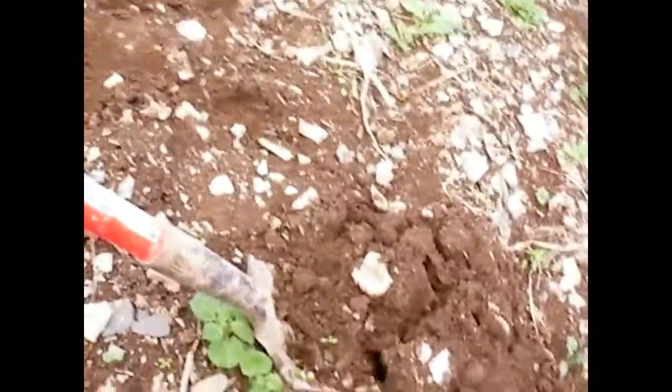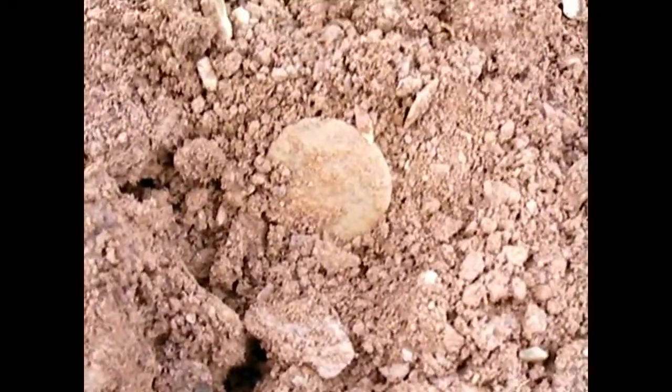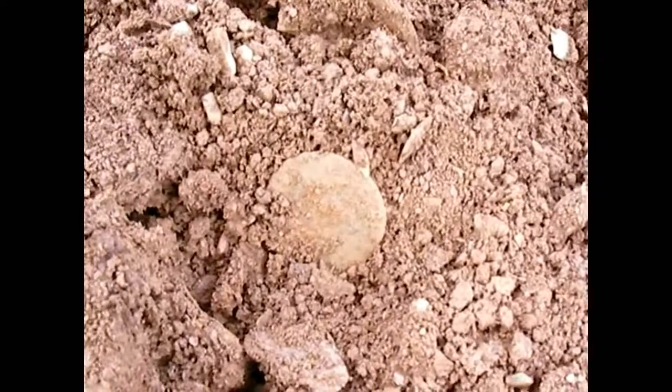Well, we've got another coin. Literally put the shovel in the ground, look. Just started to move it, and then I saw the coin. It's right on the surface. There it is. Don't know what it is yet. It's an old one. George III, I would guess. Let's get it out and check it out.